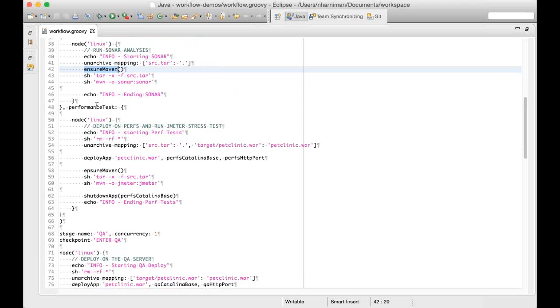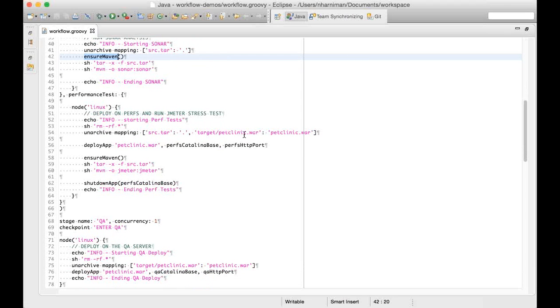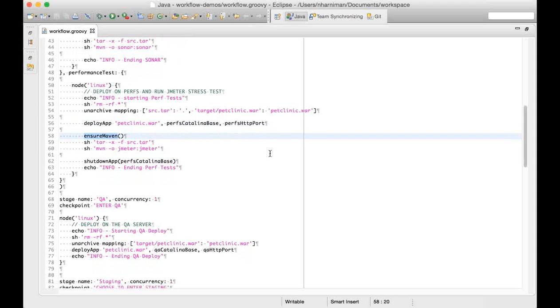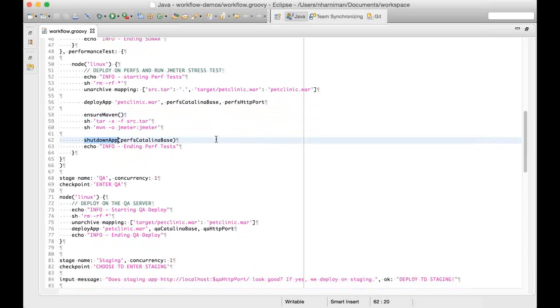And then in parallel to that, on my performance test node that gets allocated, I'm going to retrieve the archived WAR file, and then I'm going to call a function to deploy it to my application server, passing in the variables for the particular application server instance I want to use, and then I'm going to run JMeter. And again, as you can see here, I'm using the reusable function to make sure that Maven is installed. And then right at the end, again, calling another function to just do a shutdown. So as you can see, it's a nice, clean, simple to understand script.